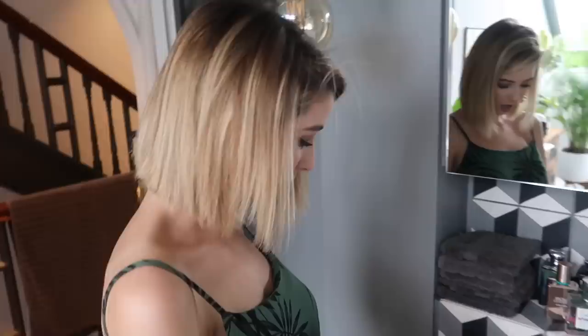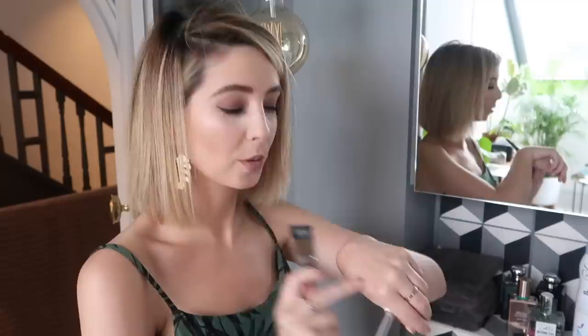Eyebrows, I used the Makeup Forever Aqua Brow, which is a waterproof eyebrow corrector. I just put a dollop on the back of my hand, use a little angled brush and fill in my brows. Again, lasts all day, does not smudge. Then I went over it with the Glossier Boy Brow, which I also really like.